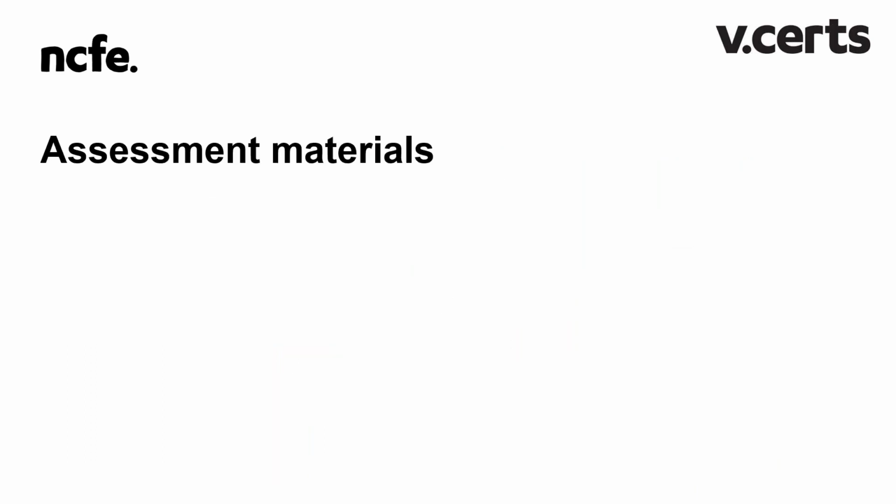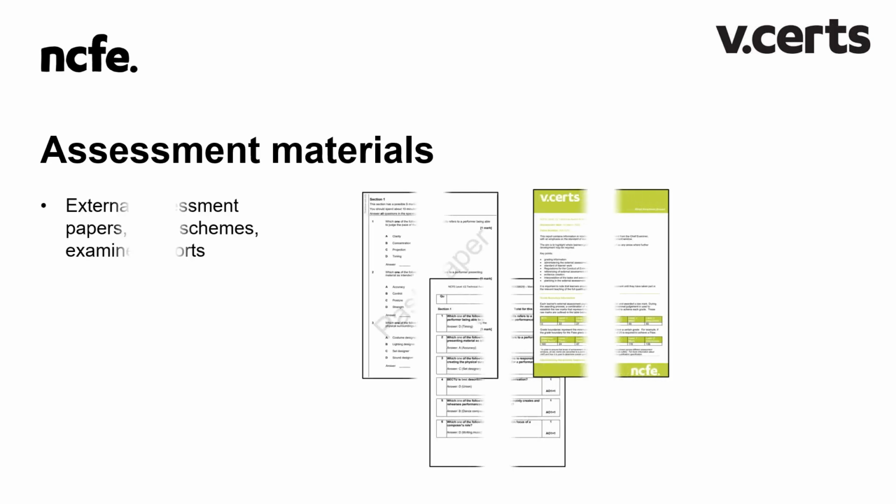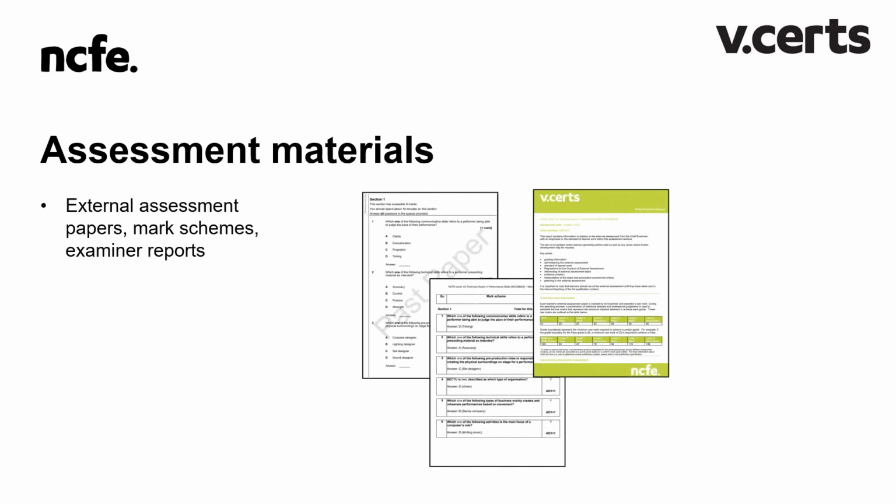Using actual assessment material is a really good way to make revision effective, and the material I'm going to show you now is also available on QualHub at no extra cost. For every qualification, you will find past papers and sample exam papers. You will also find mark schemes, and they will say which assessment objectives are being addressed by the question.